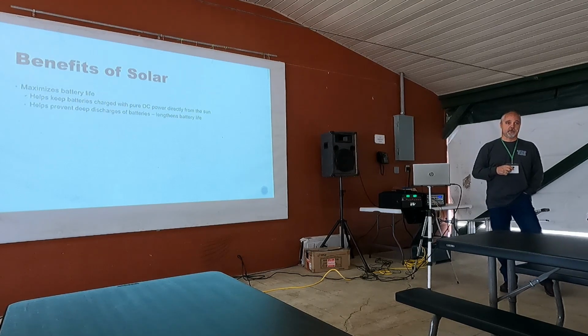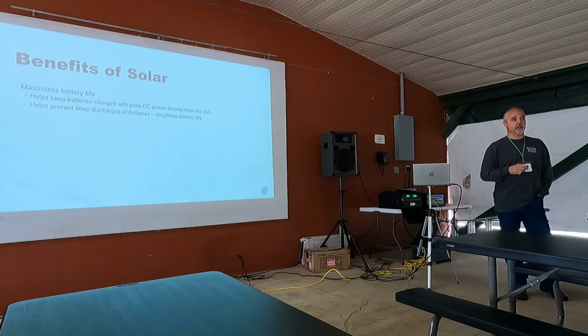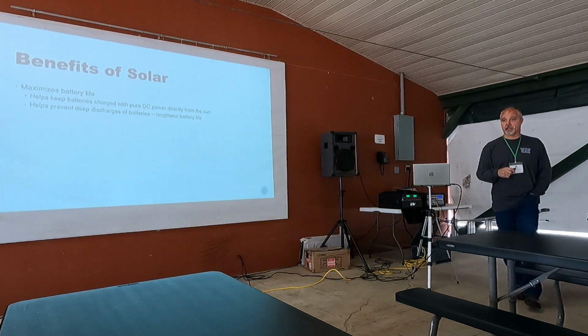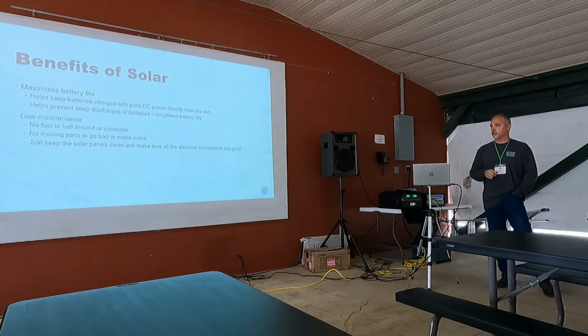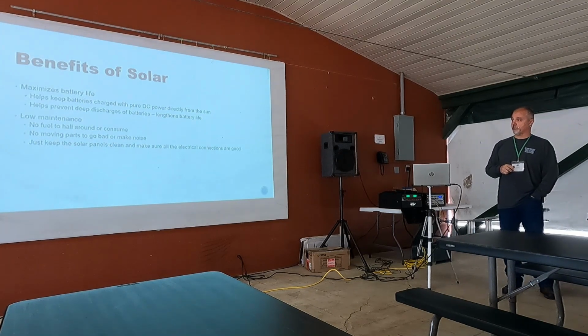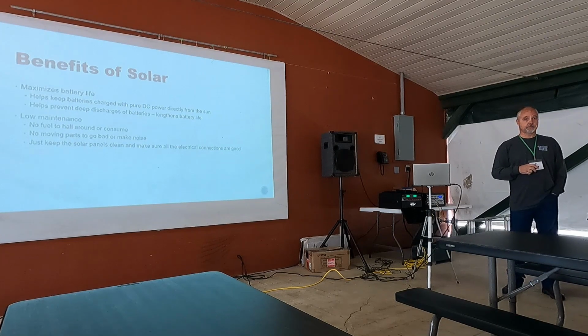You're less likely, especially with AGM or lead acid, to take them below that 50% state of charge mark, because you've got power coming into them during the day to help recharge them, so that when you go overnight and use your batteries, they don't get as low. There's low maintenance with the solar system. There's no fuel to haul around or consume, no moving parts, no noise. All you have to do is keep the solar panels clean and make sure the connections are good, and that's it for a solar system.